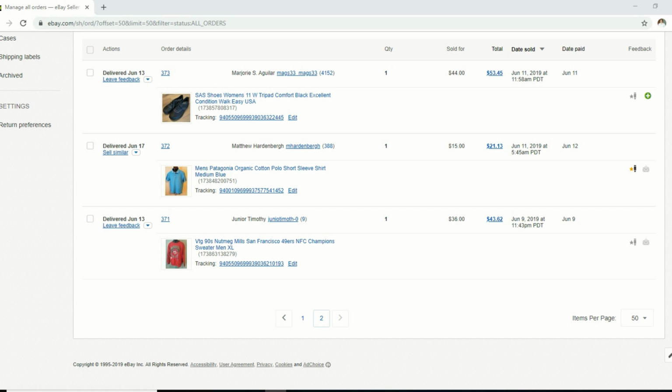Last up here, guys, I have this vintage 90s Nutmeg Mills San Francisco 49ers sweater. This I talked about in a video that I did on vintage sportswear, and I think I had just sold this at the time I filmed that, but it sold for $36. I picked this up for $4 or $5, and Nutmeg Mills is a brand I really like for sweaters.